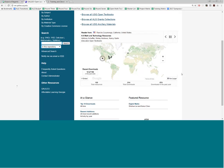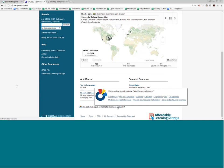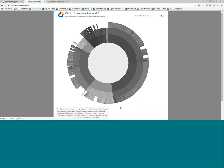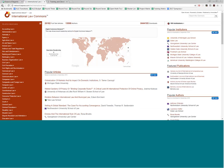Down here you can see that there have already been 874 downloads of these materials in the past year. That's because when we first got this started, and we had it in alpha and then had it in beta, it was already part of the Digital Commons network. We assign different Digital Commons disciplines to each item that we add, and that is shared with all of the Digital Commons repositories out there. So, if I wanted to find everything in Digital Commons that was about international law, I could just click on this, and I'd find it all here in the International Law Commons.